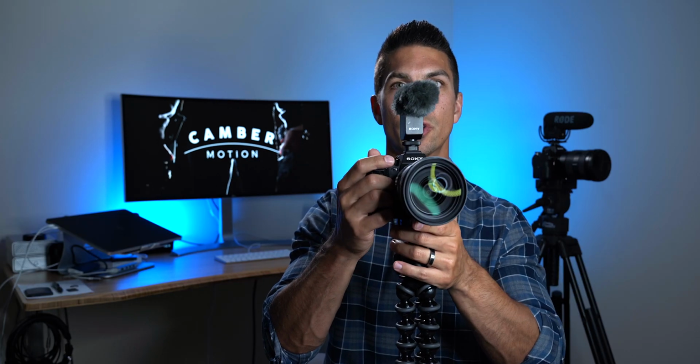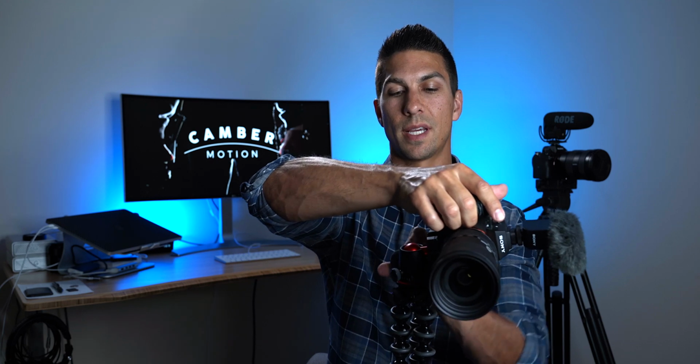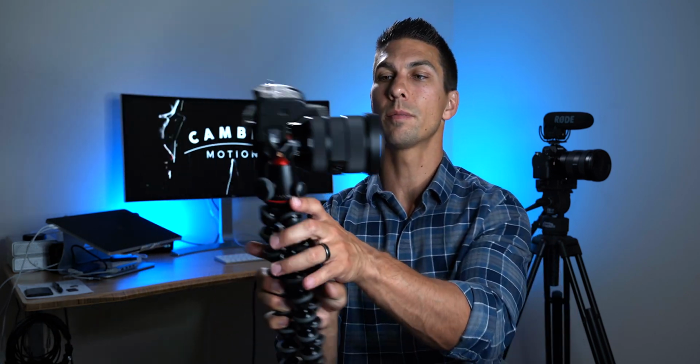So if you needed to, you could try to get some pans and tilts. Obviously, it's not ideal for that. It's nothing like a fluid head tripod, but when you're on the go, like I am all the time, I'm gonna show you a cool trick with this in just a second. But it has a notch in the side. You can tighten that up. So let's say you're getting into some TikTok or Instagram, you want vertical video, boom, you're good to go there.